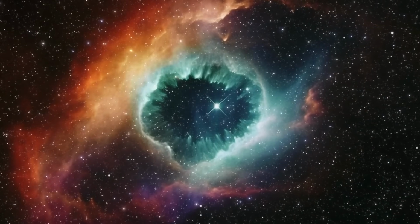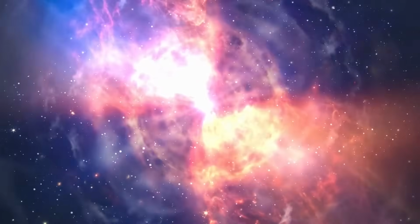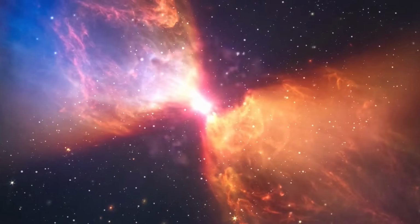It happens when a star runs out of its fuel and explodes at the end of its life cycle, releasing a giant cloud of space dust and hot gas into space. The star captured by the Webb telescope was at the Wolf-Rayet stage of its life. That's a period when a star is shedding its outer layers before going supernova.